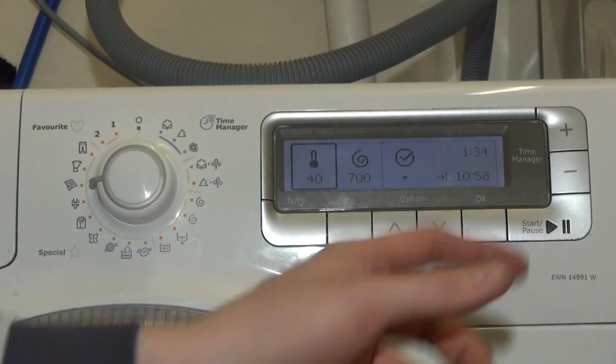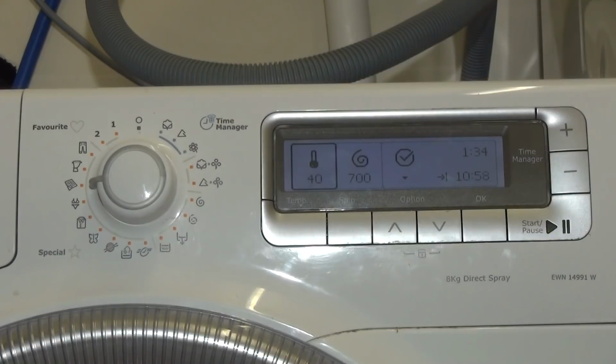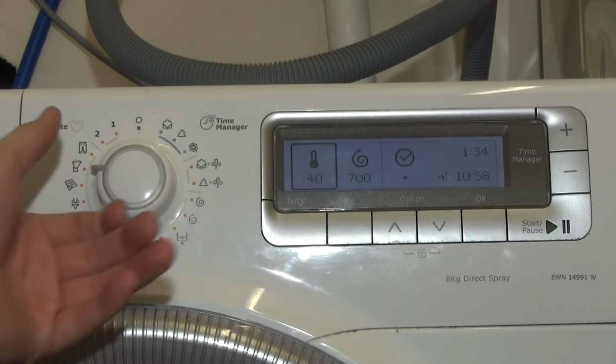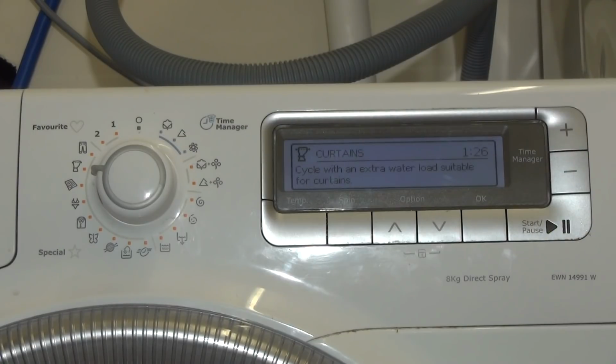If you notice, I haven't been using Time Manager on any of these cycles because it's not available. It's only available in those first 3. We've got a curtain cycle, which I've not yet used, but what it does do is a delicate cycle with a cold pre-wash, or pre-rinse to be honest, and it's obviously to get rid of the dust that's built up within curtains.